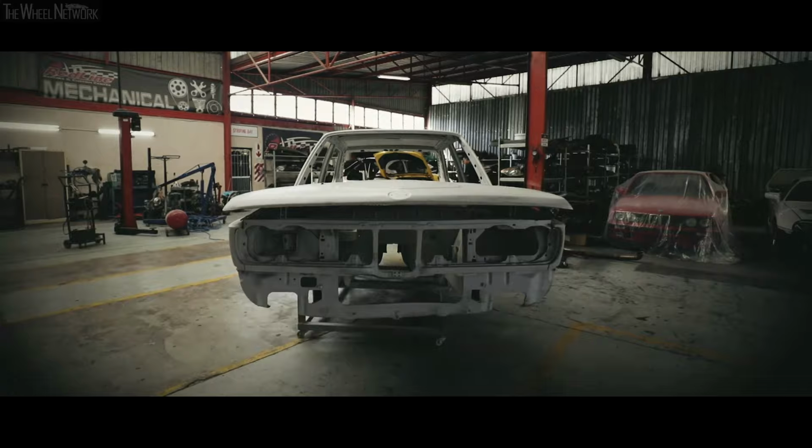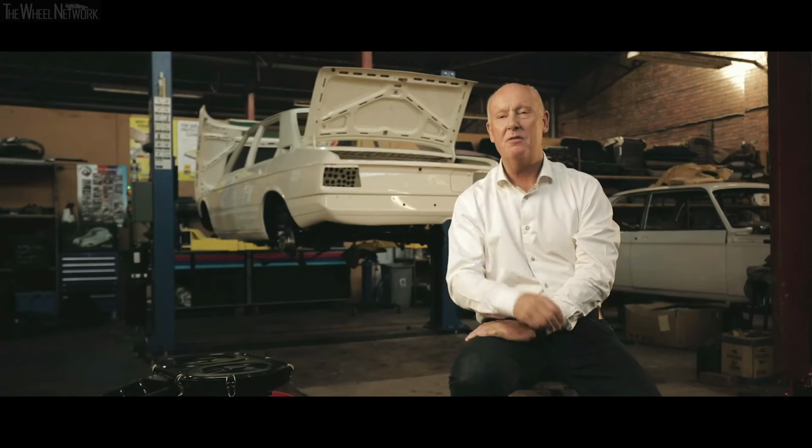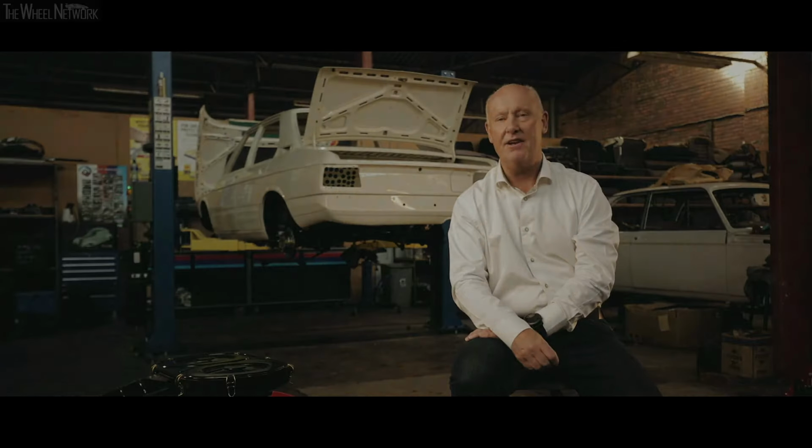The 530 MLE was actually the very first motorsport derivative car built here in South Africa. Now, if you look at the M brand, how big it's got around the world today, South Africa played a very leading role in where M is today.